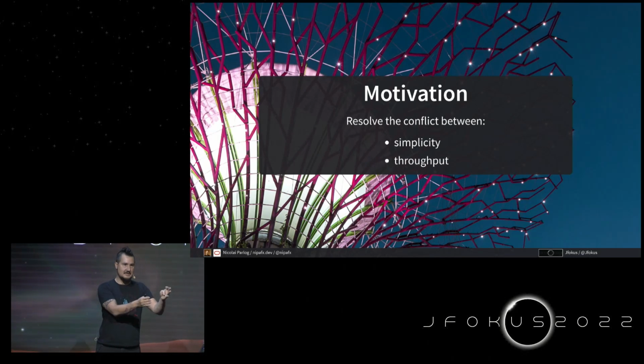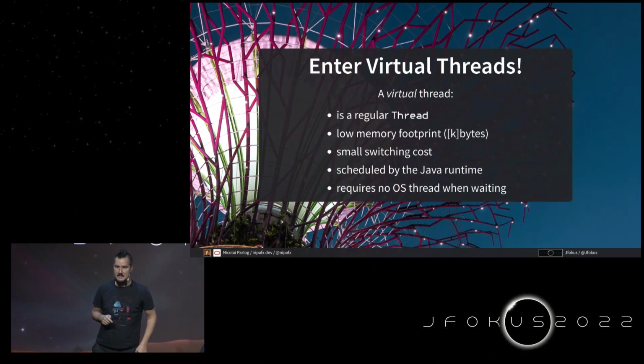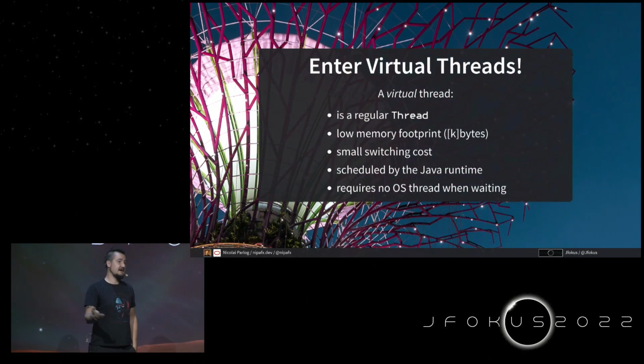Do you want your developers to be productive, or do you want your CPU cores to be busy? I mean, that's an oversimplification, but roughly, that's the schism we can see here. Virtual threads come in, and they try to fix this.